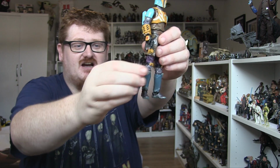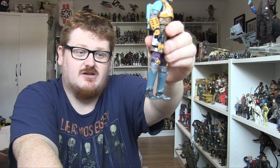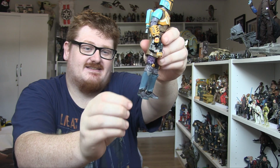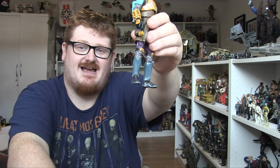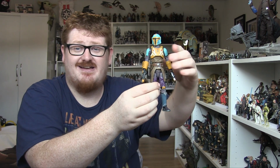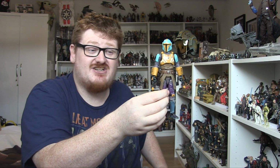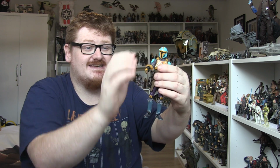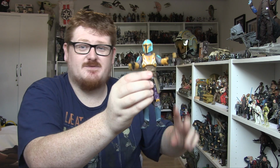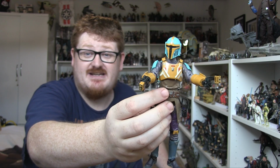Just because I really fudged up on the articulation point there. Somehow I managed to get glue in the joint, and so you can't really pose the ankles. That was my goof, and likewise you can't really pose the torso. I had to glue the torso together because I really had to botch that. I'm fine with it. As a display piece, it's got some articulation there, so I can get him in some poses. I'm really pleased with how I painted him up and how he came out, particularly the torso details.